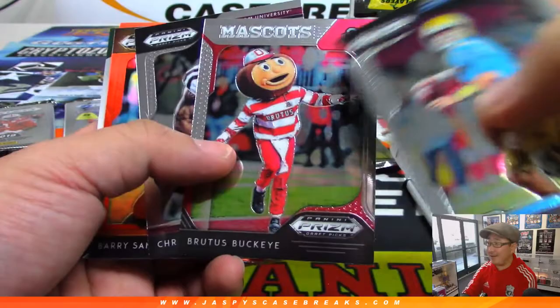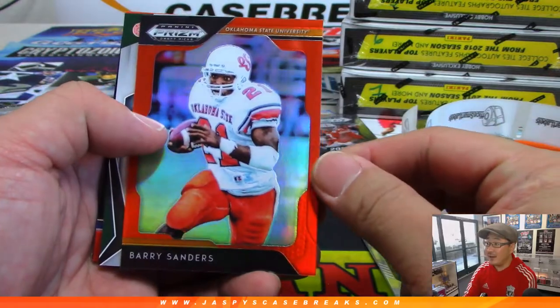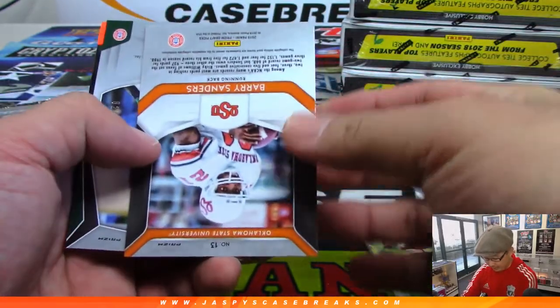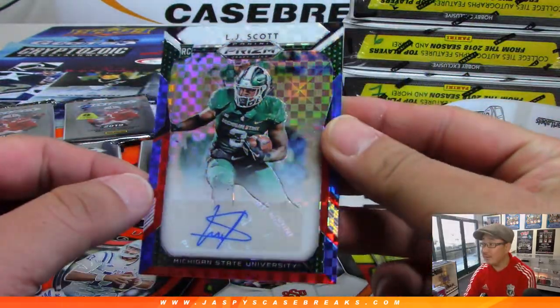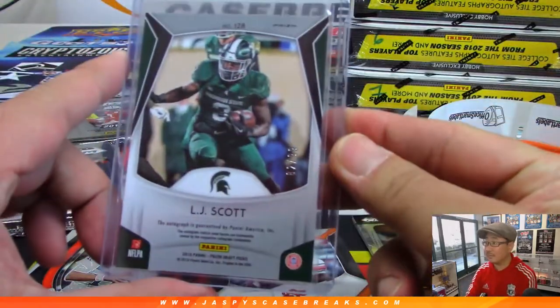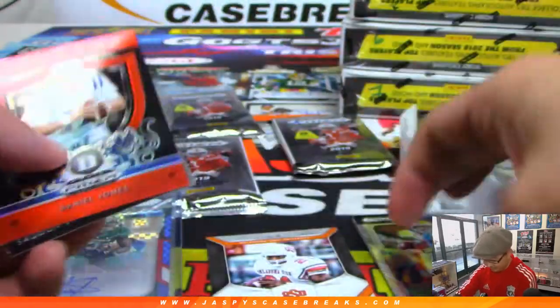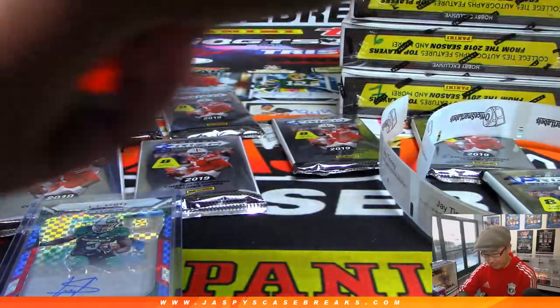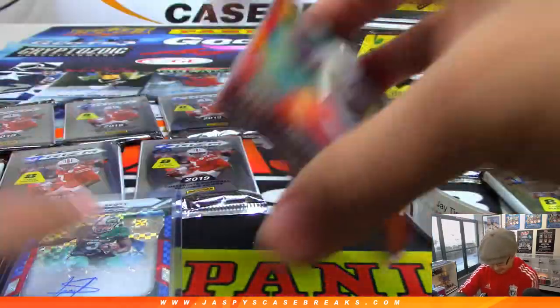Oh yeah, I remember this because there were the mascot cards. Okay, it's all coming back to me now. Celine Dion, Barry Sanders. Behind Barry is L.J. Scott. I think he got drafted. There he is. That's 82 out of 99. All right, I remember this now. It's Daniel Jones. All right, there we go. Who knew that back in March when we were breaking this, early April, that Daniel Jones would be drafted so high?